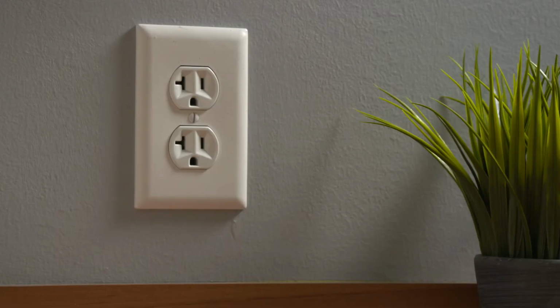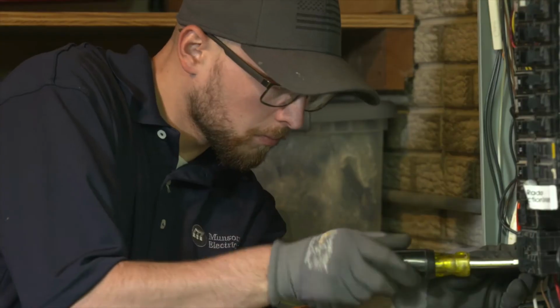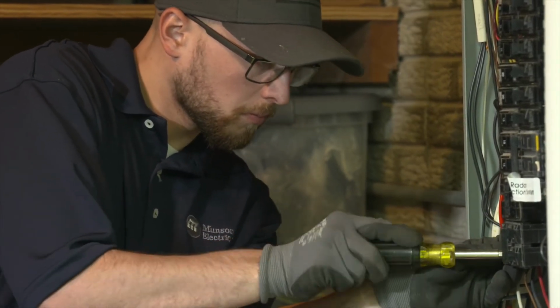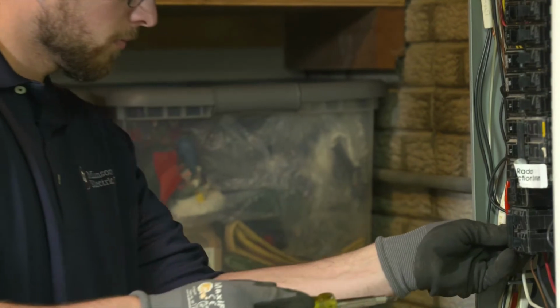In an older home, the inspectors will want to check the outlets to make sure that they're grounded, even if they have three-prong receptacles. There are various workarounds to ungrounded outlets, but the safest approach is to properly ground them by having them rewired by an electrician.